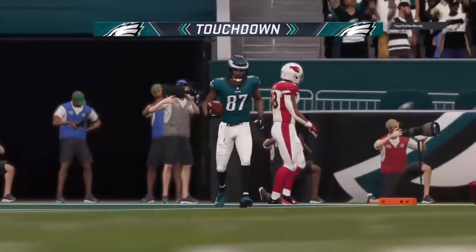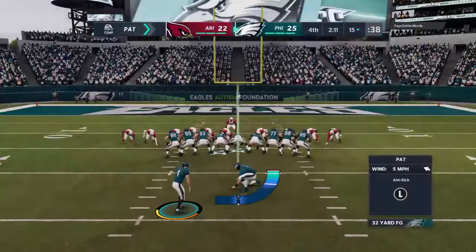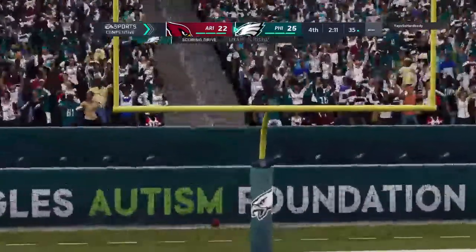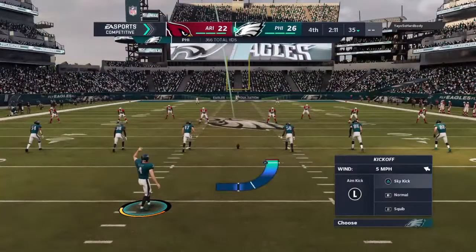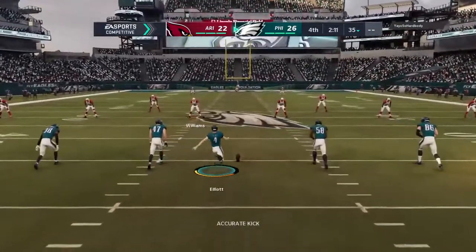Touchdown, Philadelphia. Marquise Goodwin, 44 yards. And the Eagles have moved out in front here in the fourth quarter. Elliott good on the extra point. And that will make this a 4-point game. Now after the touchdown, here's Elliott on to kick it away.